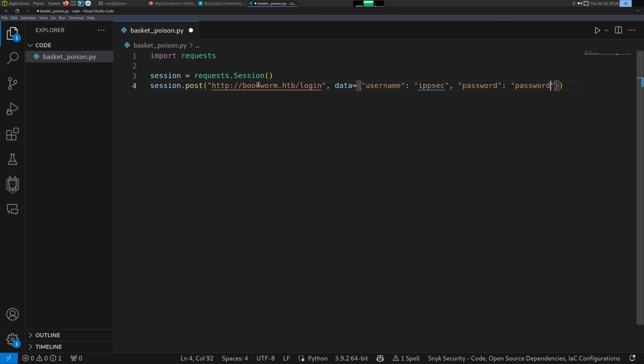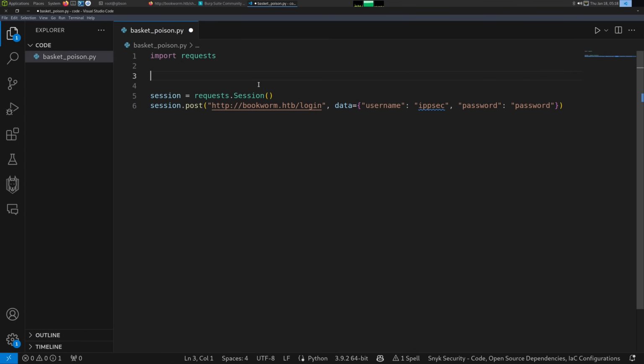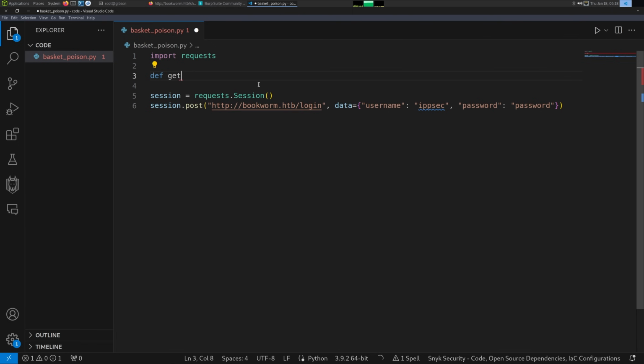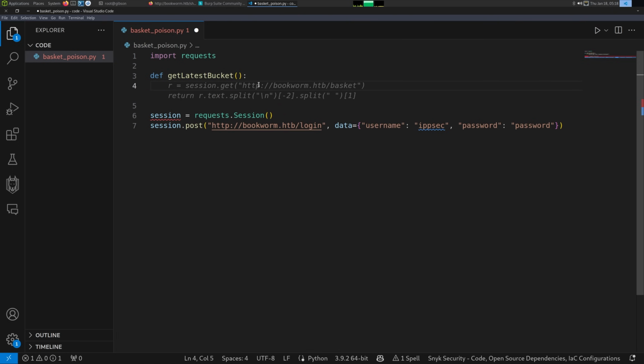I'm guessing that works. Then I'd want to create different functions to do things, like define get latest basket, and pass in the session. But I don't like returning the session every time. If I was in C or Golang, or probably a lot of other languages, I would pass in the session as a pointer, and then when we call the function, it just updates. We don't have to worry about a return.